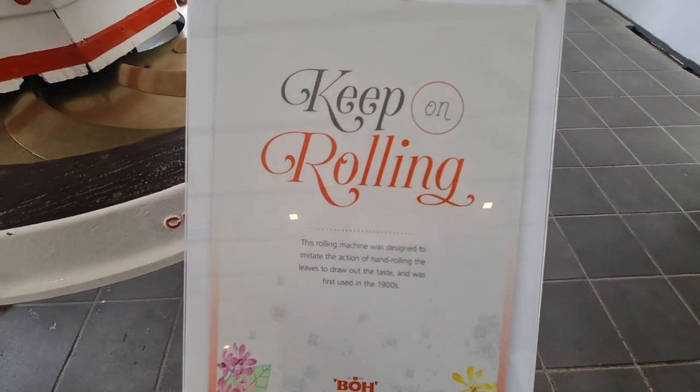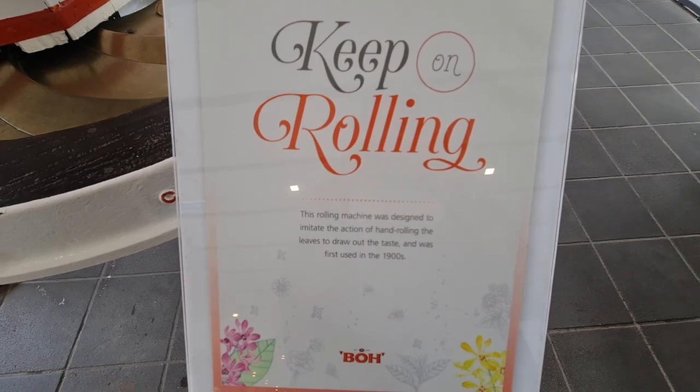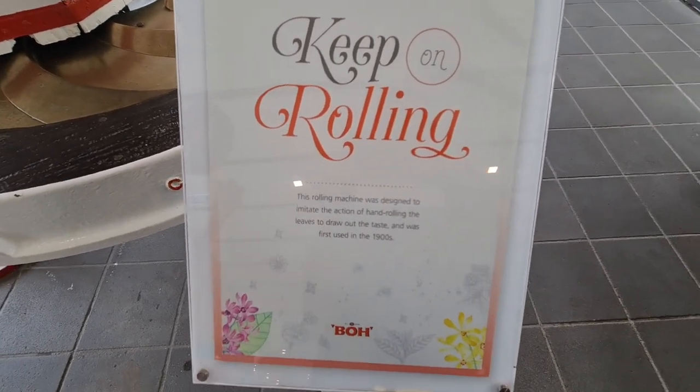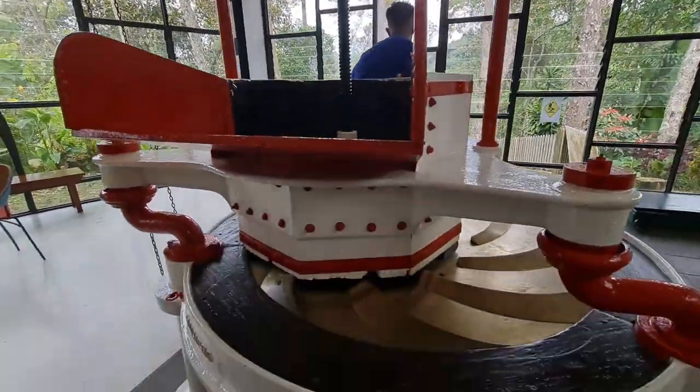There is a rolling machine which was designed in the 1900s, and this was hand rolling to draw out the taste. So this was the machine.